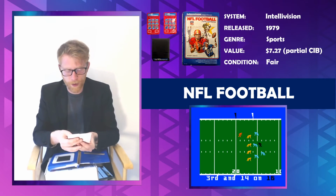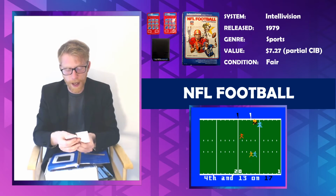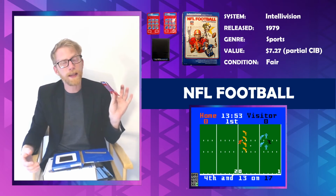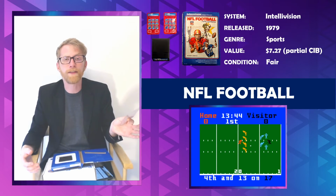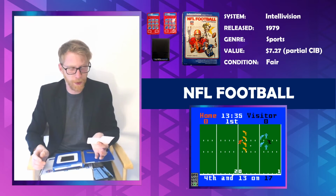I think the Intellivision NFL football game is probably the best there was until the next generation of consoles came out. And this came with a box that's kind of beat to hell. But it did come with the 2 inserts, which are in pretty good shape, so I know which plays are which. Now, it looks like buttons 1, 2, 3, 4, 5, and 6 are mapped to quote-unquote plays. However, I do not have the instruction manual, so I do not know what those 6 plays are.